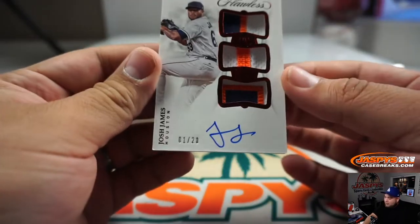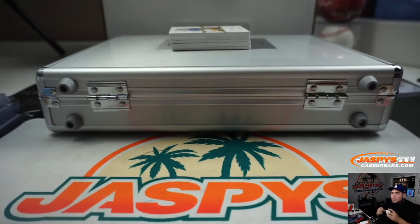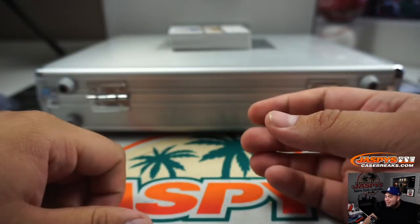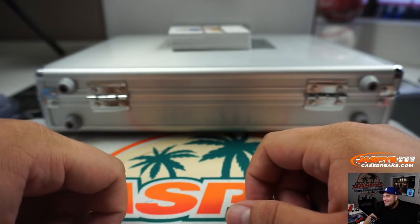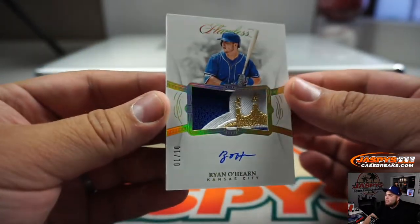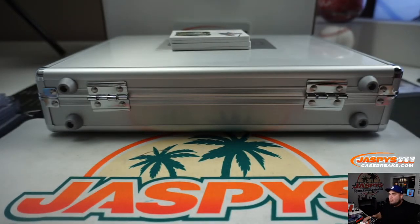Alright, we got Josh James for Houston. Same case. I mean, unless I'm a sorcerer, and I was able to switch these cases right when I opened it on camera. It is from the same case, which is kind of awkward and weird, and pretty cool. Because some people don't even get any cases of this at all. All right. Ryan O'Hearn. Ooh, nice patch. 1 out of 10. Yeah, that's what I was saying. Maybe Dom triggers a spike.